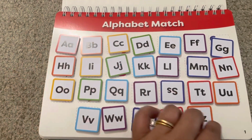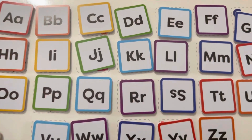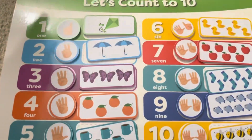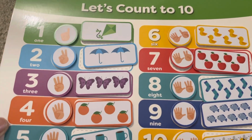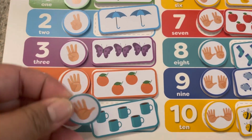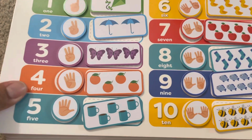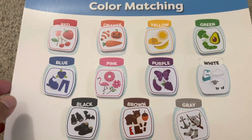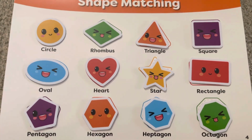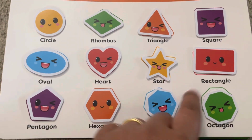It has alphabet match. The color quality is really good. I'll zoom in a little bit. We have, let's count to 10. We have color matching, shape matching. They're so cute.